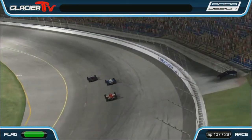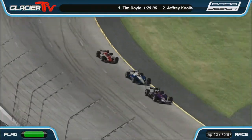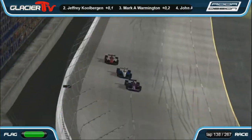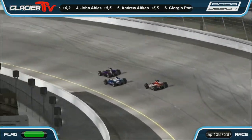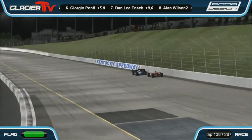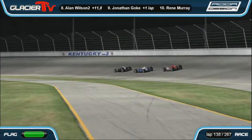Side by side for the lead, Jeffrey Kohlbergen trying to make the move there on Tim Doyle in the number 11 machine. They were side by side for pretty much a lap. Tim Doyle is great at handling pressure though in that number 11 Fort Wayne machine. As we talked about, he runs a lot of the fixed out races. He's pretty much confirmed now as the fixed setup champion for 2012 season 1 in its second season.